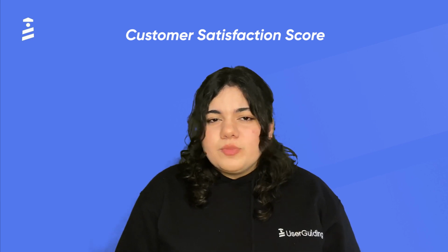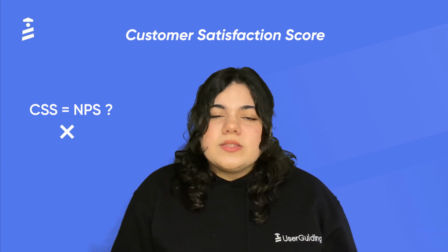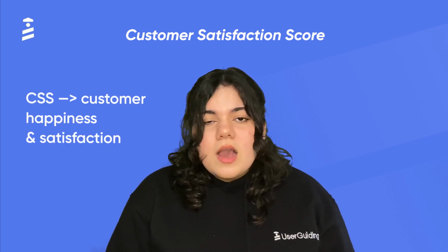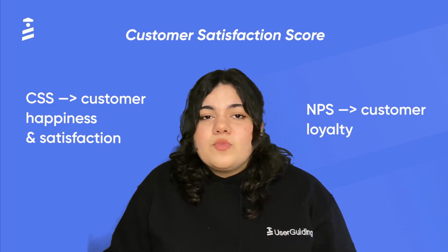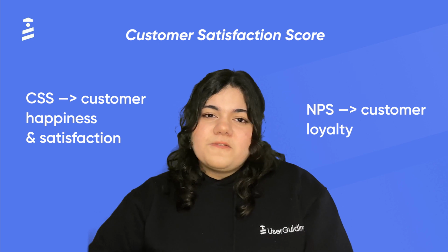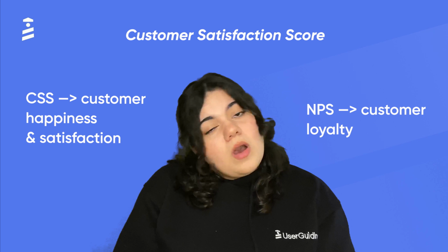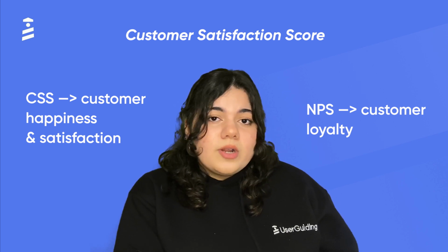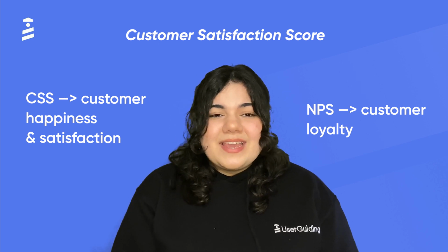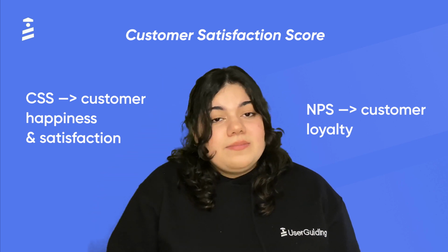At number 6, we have customer satisfaction score, and you might be thinking, well, isn't that the same thing as net promoter score? It isn't. And the reason why is because customer satisfaction score has to do a lot more with customer happiness and satisfaction, obviously, while NPS has a lot more to do with customer loyalty. It asks the question of whether your users would recommend your business to friends or colleagues, while the customer satisfaction score basically asks, hi, how are you? Are you satisfied?